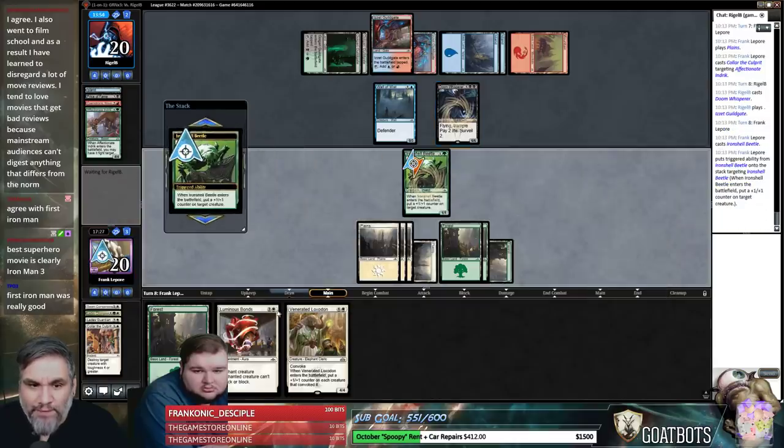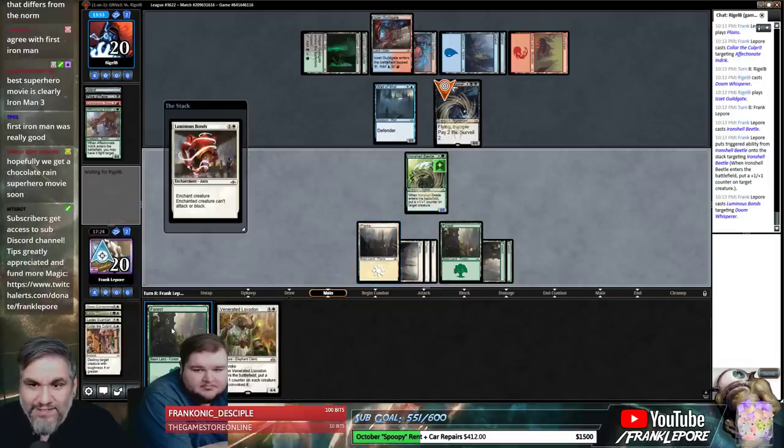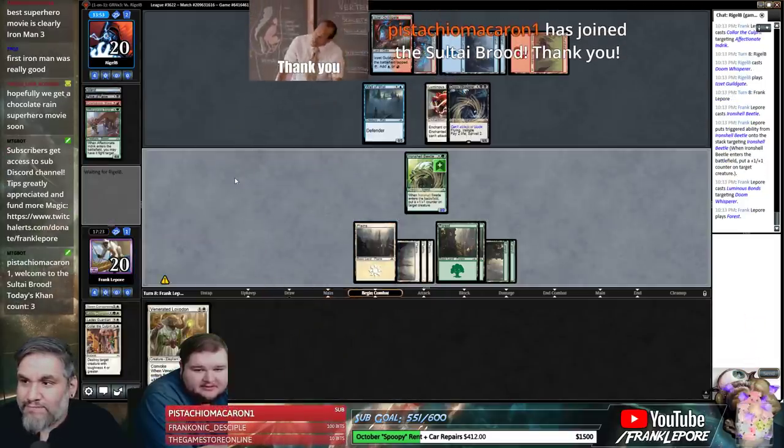Do we really want to just Luminous Bonds this guy? I think we have to. Yeah, you're right. It's not ideal. They still surveil, but whatever. They have to pay through life for it.